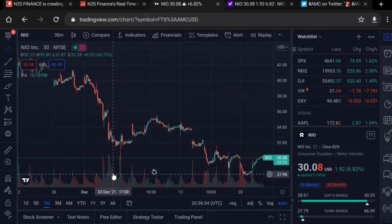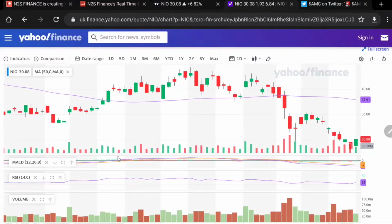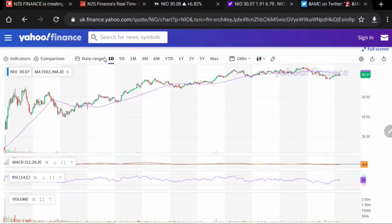We're looking for a break above those two levels. It is absolutely possible in the next few days. But again, they are just the key levels which I have noticed in my opinion. You may disagree with me, it's just what I personally believe.